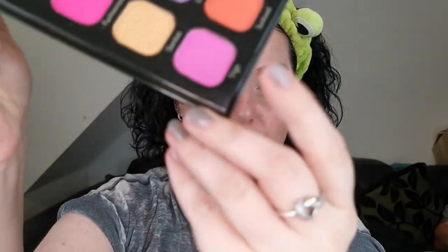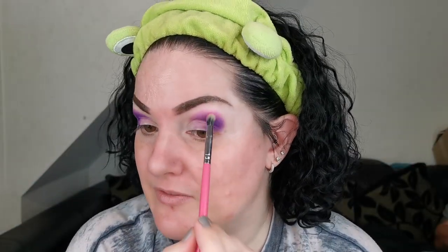Okay, and then I think to blend that out, I'm going to go in with Virgo. These shadows definitely have some good pigment. As I literally tapped my brush in and then tapped off, and it's just, yeah, a lot of pigment.